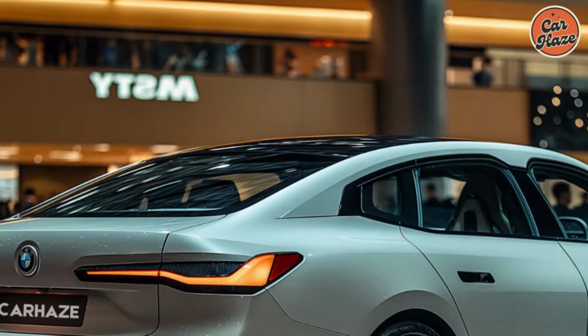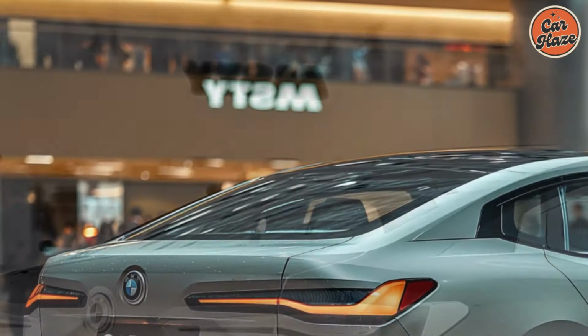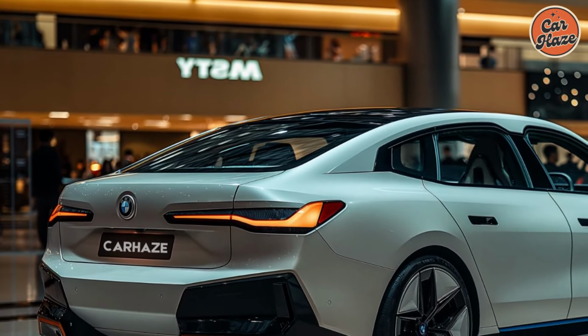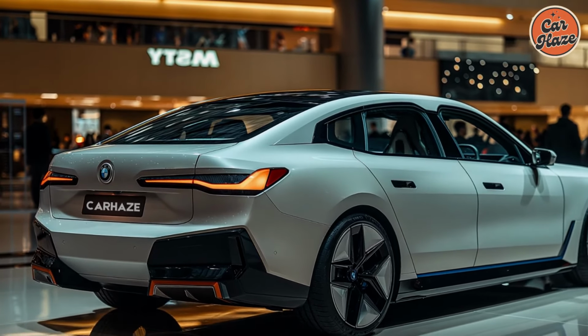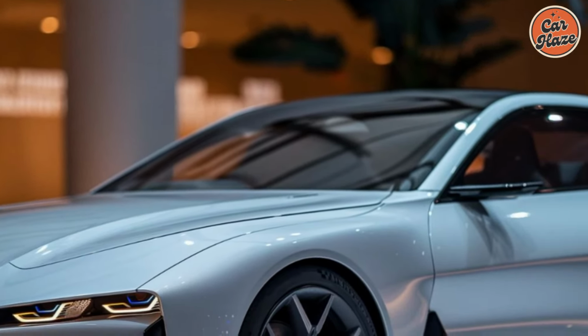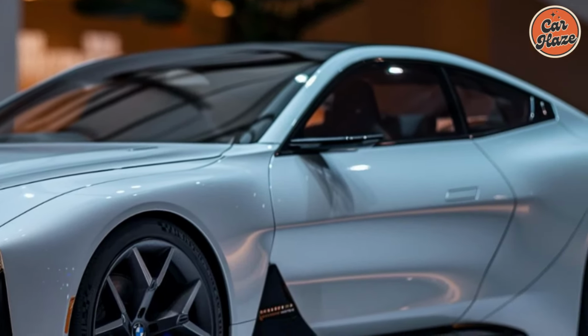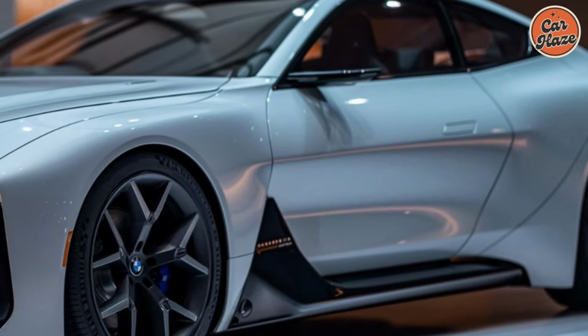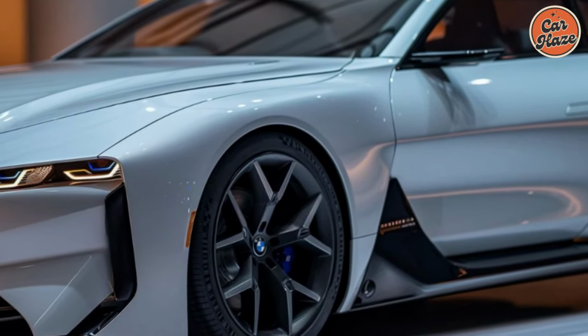Under the hood, the xDrive 60 will likely offer a range of powerful and efficient engines, including advanced hybrid options. This aligns with BMW's commitment to sustainability while ensuring top-notch performance. The hybrid powertrains are expected to deliver an exciting driving experience with better fuel efficiency, catering to eco-conscious drivers who don't want to compromise on power.